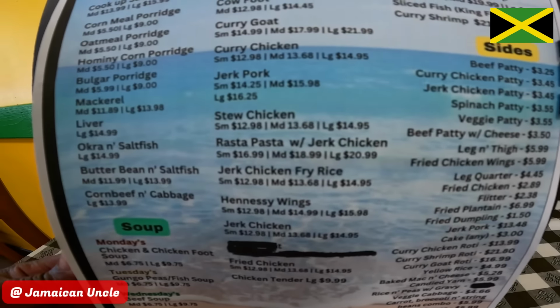I see plantain here. Because you know, the food doesn't go well without the plantain. We have more stuff to show you, but as we go, bit by bit, I'm going to show you everything. And this is Jamaican Uncle. And I'm going to show you something really interesting here. Also, look here.